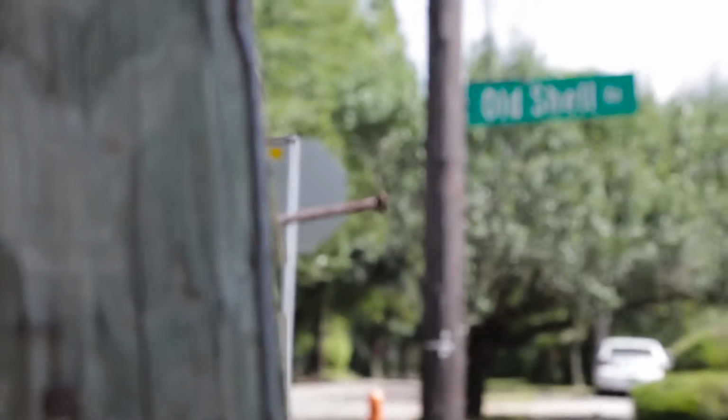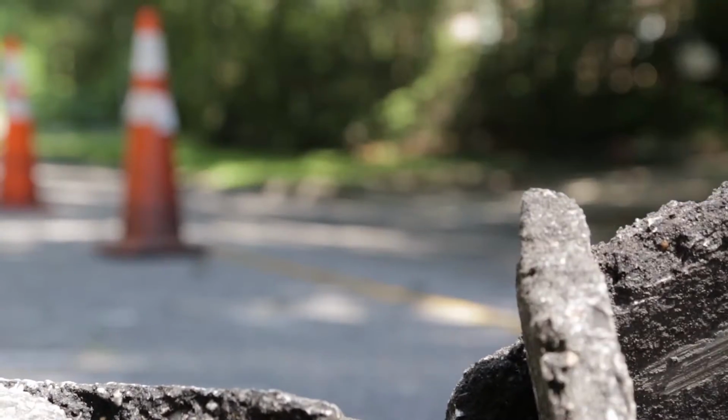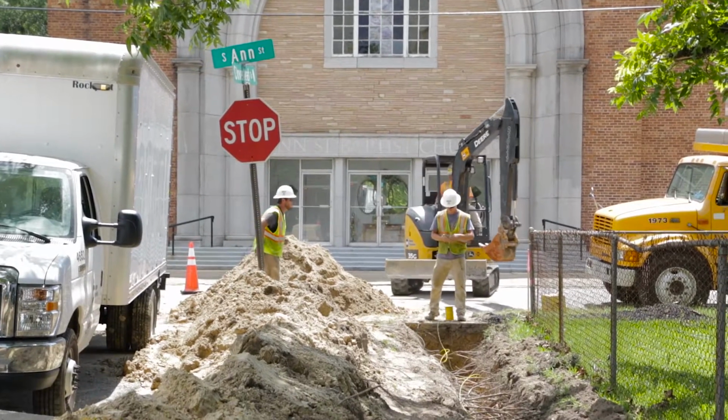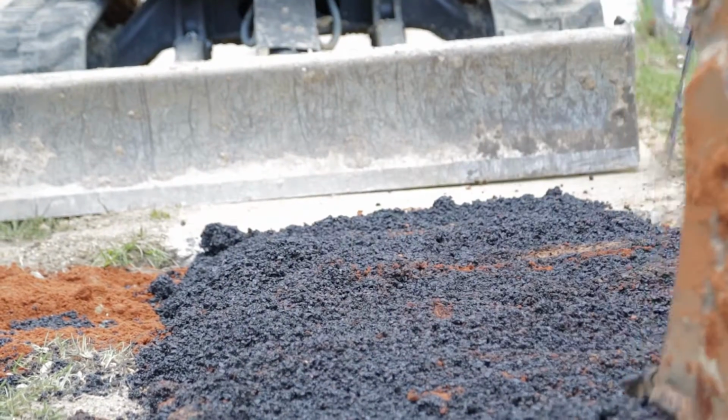So we've got the Old Shell Road corridor. They're very interested in being much more pedestrian friendly. And then of course with Ann Street that we talked about, it's very important for that neighborhood to see that we're gonna have that kind of connectivity and make it a lot safer when we've got those kind of smoother roads. And it just makes the neighborhood a much easier and better place for our citizens.